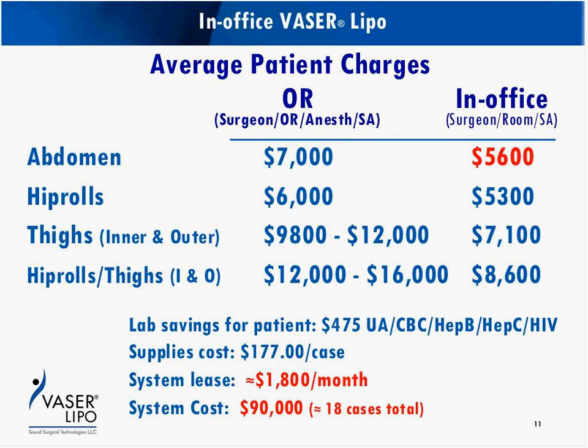And in the office, we're quoting a little bit less, but obviously, a lot more of those dollars are coming directly to the practice. So the surgeon room charge and surgical assistant fee is about $5,600, what we quote. And these numbers are pretty general because it's really based a lot on the amount of time that I think it's going to take to do the procedure. So just looking at the abdomen, the lab savings for the patients, I generally order a urinalysis, CBC, Hep B, Hep C, and HIV. And that costs the patients about $475. So I don't order those when we're performing in-office procedures.